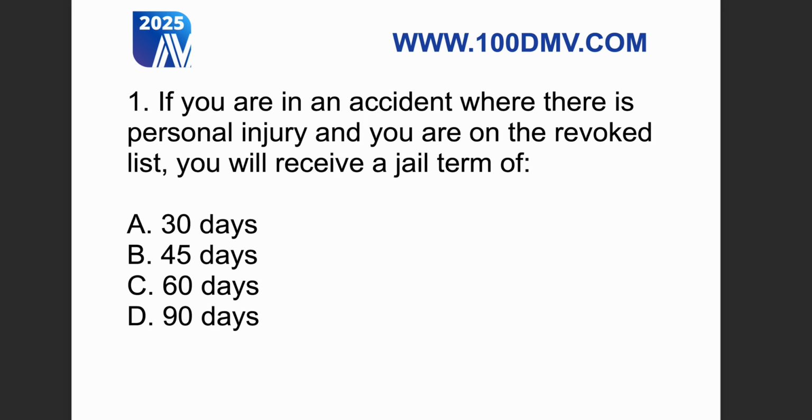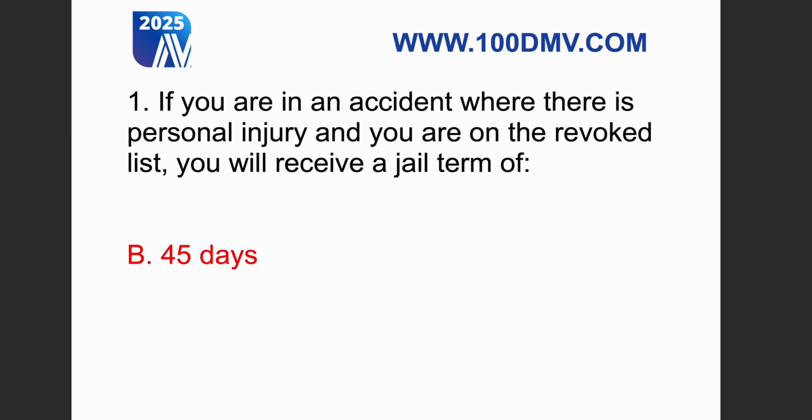1. If you're in an accident where there is personal injury and you are on the revoked list, you will receive a jail term of A, 30 days, B, 45 days, C, 60 days, D, 90 days. Correct answer, B, 45 days.